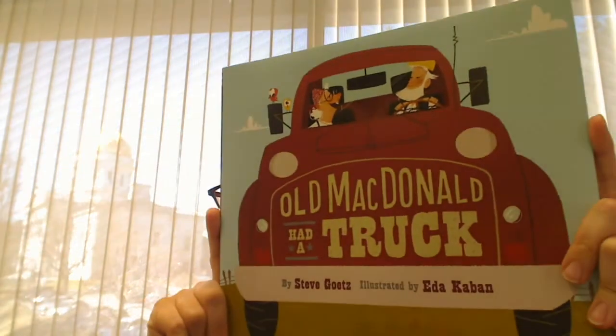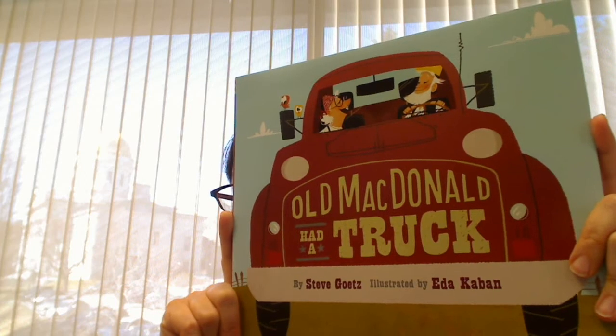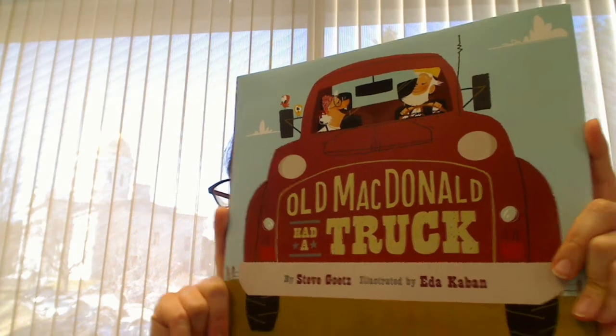Okay, next one is hysterical. You need this book. Are you ready? Old MacDonald Had a Truck. So this is the theme. It's the song, Old MacDonald, but it's about trucks. And are you ready? If I was still doing story time, I would totally use this book. And it goes like this.